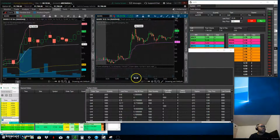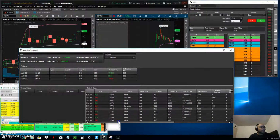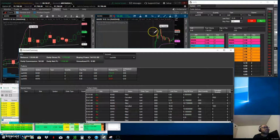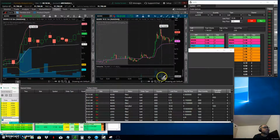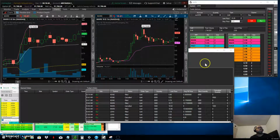As you can see, the market was squeezing up right over here, and it looked good. And then it had this pullback, so I ended up getting filled at 1071, which would be right about here. As you can see, it just came right back down. We broke the high of day, which I think was 1065 at the time, and we had decent volume, 138,000 shares, but it just didn't work out. The float, I believe, on Mark was a lot larger, so it wasn't going to move.